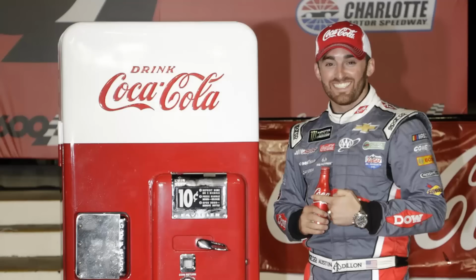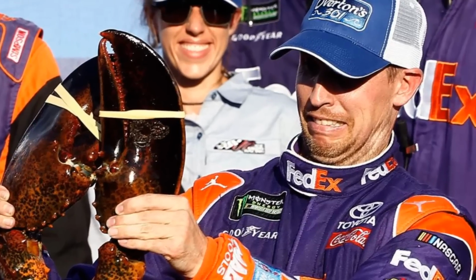And even Charlotte started giving out vintage Coke vending machines to the winner of the 600 in 2010, on top of the usual trophy. Some people, namely just Denny Hamlin, seem to dislike this trend, preferring a traditional trophy to these goofier, more personalized ones. But to be fair, Denny here has a fear of lobsters, so there's that.